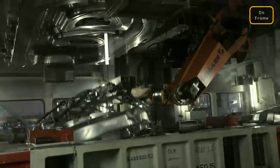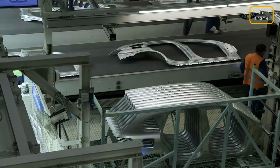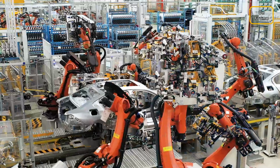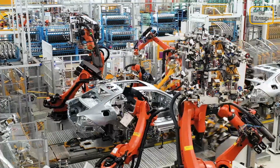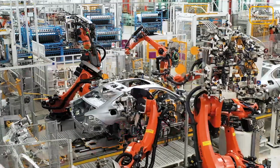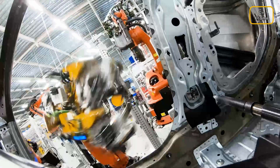Quality inspection. Every panel undergoes rigorous quality checks using advanced measurement systems, including 3D laser scanners and tactile sensors. These systems detect even the slightest deviations from the design specifications, ensuring each part meets BMW's exacting standards before moving to the next stage. 2. Body shop, crafting the skeleton. The body shop is where the individual stamped panels are assembled into the car's body shell, a process that blends cutting-edge automation with precise human craftsmanship.